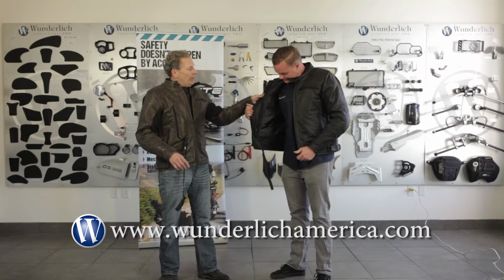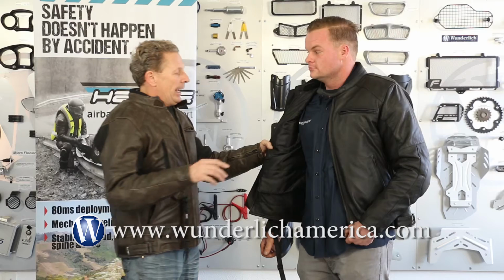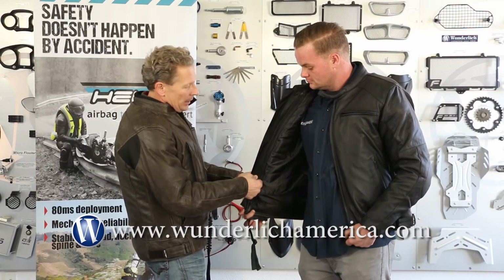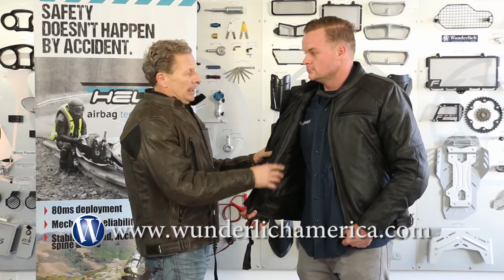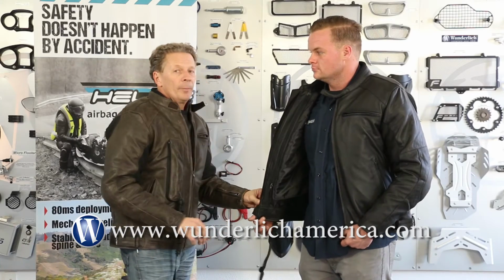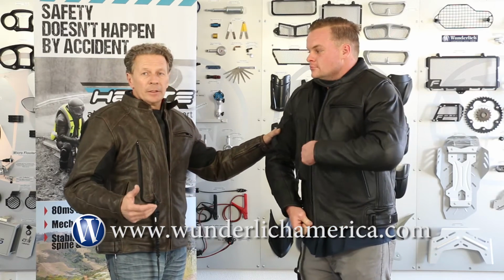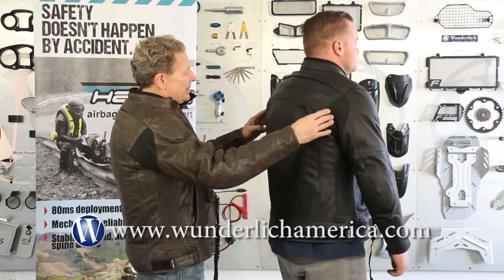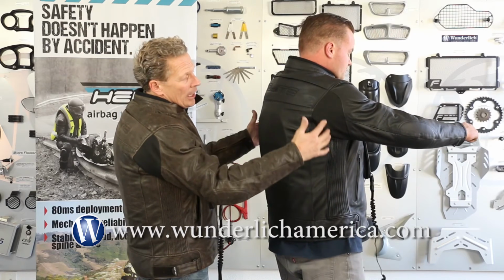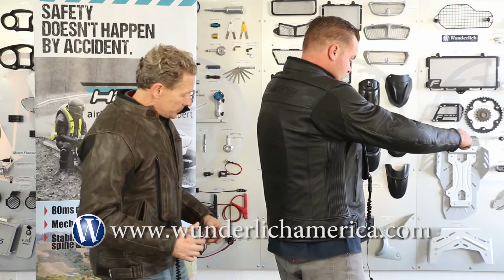It is designed to be a spring and fall jacket, and it can be, with the inner liner, a full-blown winter jacket. It may be a little bit warm in summers in California or in the desert Southwest. It has ventilation, but keep in mind, it is a leather jacket. It is what it is. The vents also have a double feature as a stretch material, which will allow for the expansion of the bag.